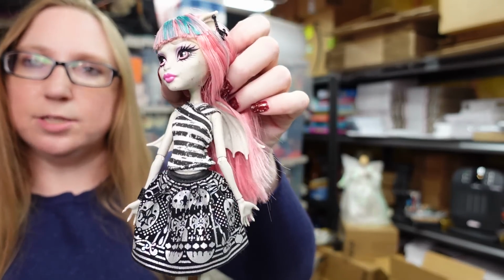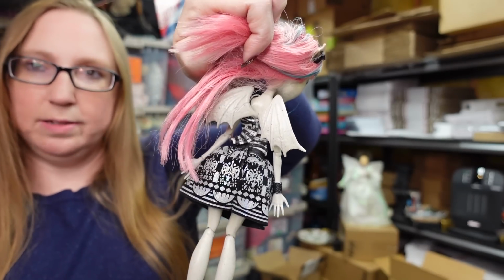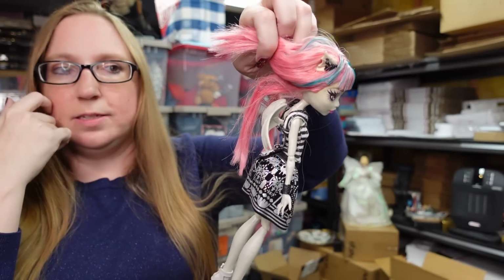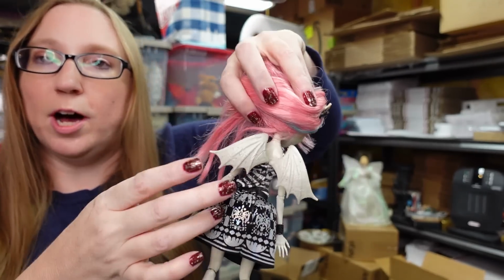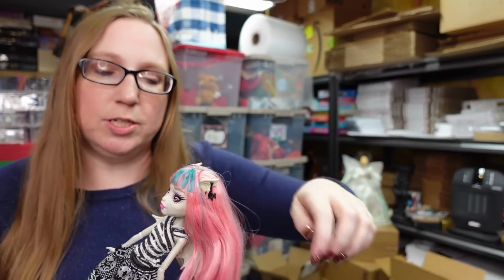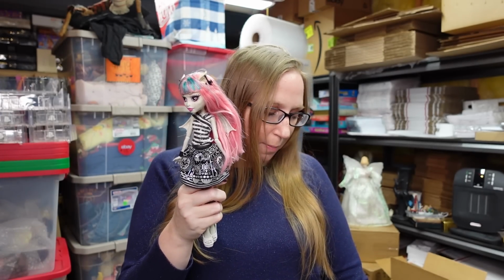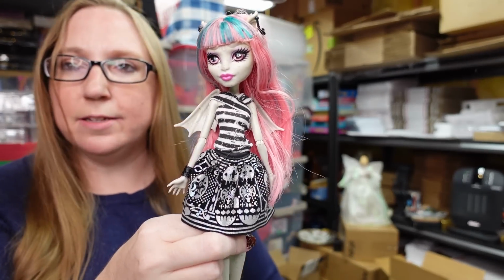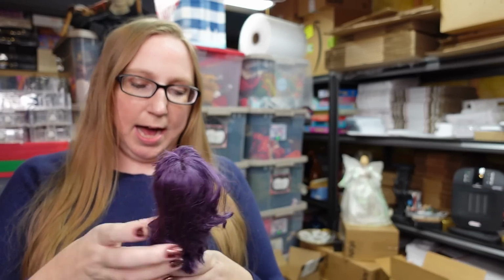This one here is Shell Belle, a Monster High doll, and she still has her wings, which a lot of the times when you find this doll, she's missing her wings. So if you ever come across just her wings, like maybe thrown in a box at a yard sale, grab them, sell them. They will sell just the wings. Her I have listed for a buy it now of $49.99.